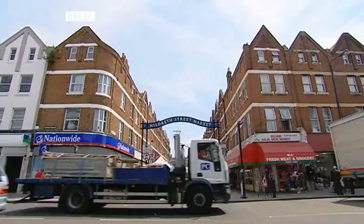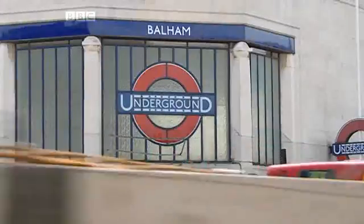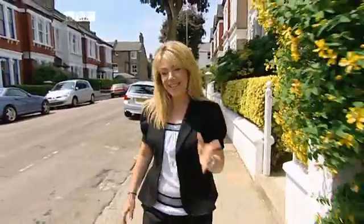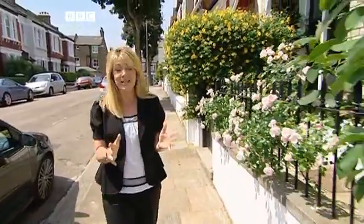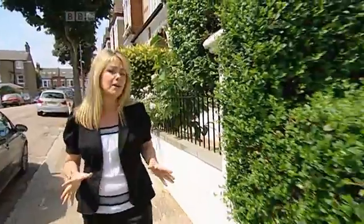I'm smack dab in the hustle and bustle of Clapham in southwest London. However, just down the road is a peaceful enclave of calm and tranquility. In southwest London, well, it's always been Clapham's poorish relation. Not anymore.